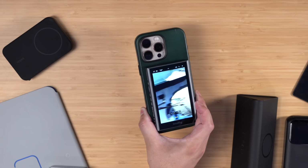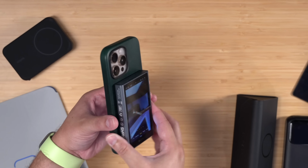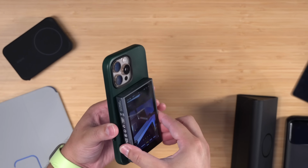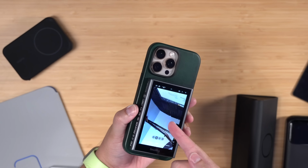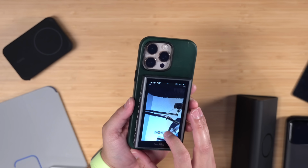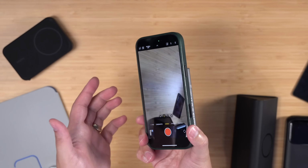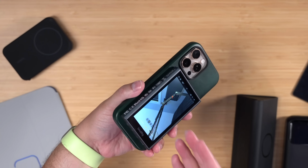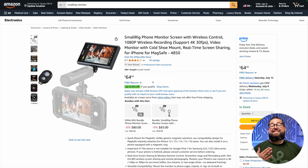I've seen a few of these knockoffs on Amazon. I've even used a couple, but I trust SmallRig, and the fact that it has a MagSafe connector on the back. This thing is awesome. Anytime I record with my iPhone, I'm going to be using this monitor. Now, it's not a touchscreen, so you can't control your phone by tapping the monitor. You still have to hit record here or like on your Apple Watch, but it's a great quality screen, pretty low latency, ideal for just previewing yourself while you're filming. And it's only 65 bucks.